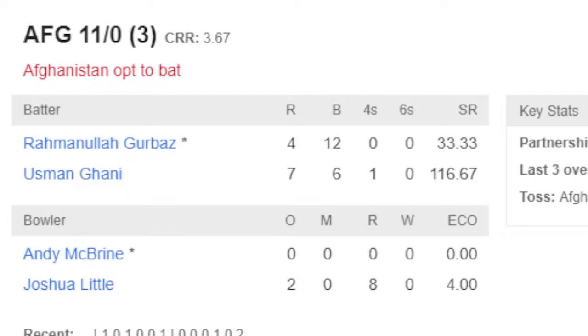Well, you said they might make up some runs. I don't think they planned on making them up that way. Perhaps that one just skidded on. Ball still slightly new. Didn't quite grip as much, and it just took that outside edge.